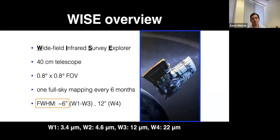So I just wanted to give a little bit of an overview of WISE. I spend a lot of time thinking about it, but maybe not everyone else does. It stands for Wide Field Infrared Survey Explorer. It's a 40 centimeter telescope, so it's small, but it's powerful because it's in space. It has a pretty wide field of view in accord with its name, about a degree by a degree. It makes one full sky mapping every 6 months, during which it's operational.